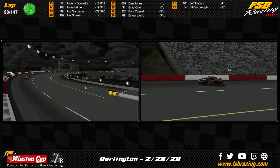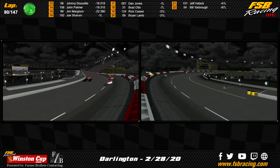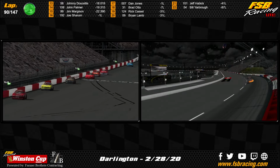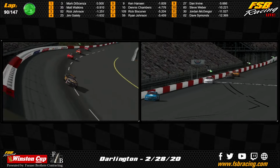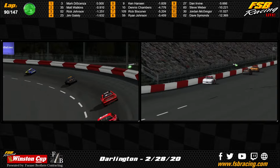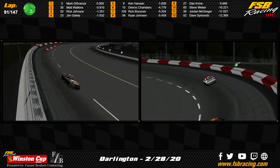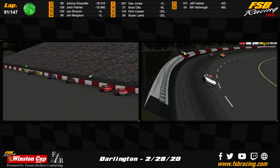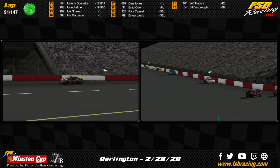Dennis Chambers is, meanwhile, we've been following him on the right side there, worked his way up to 6th spot now. I think they might have to make about another 21 laps here if they want to make it one more stop. That's not going to happen. So do you split it up, or do you just run it out? If you got great track position, I don't think you can do anything but try to hold on.